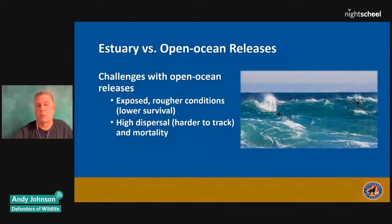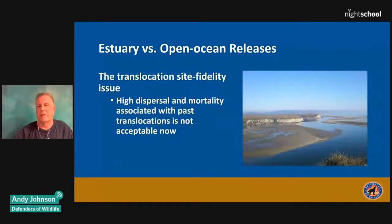The challenge with open ocean releases is that the animals are exposed to rougher conditions. There's probably going to be lower survival. With high dispersal, they'll be harder to track, and follow, and maybe intervene if necessary, and probably high mortality as well, or higher mortality than estuary releases. And then there's this translocation site fidelity issue, which is high dispersal mortality associated with past translocations really isn't, I don't think, an option now.